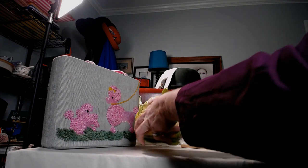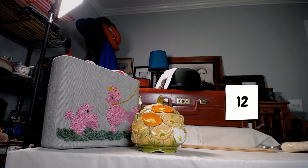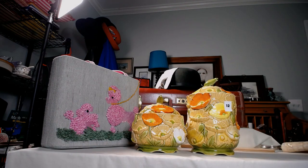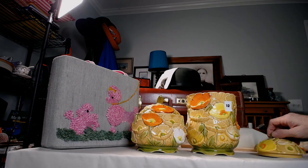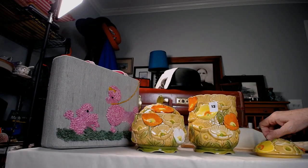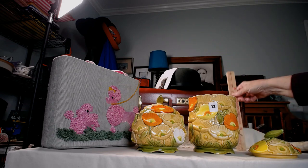Item number 12 is about as vintage as you can get. This is a set of canisters. The canister is done by Fred Roberts, made in Japan. This is a large canister without the top. It stands almost 7 inches tall.